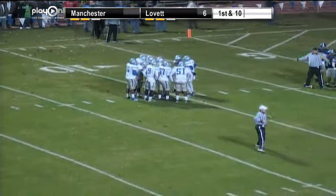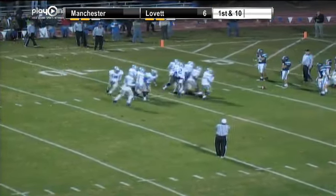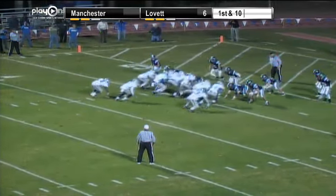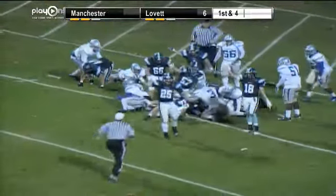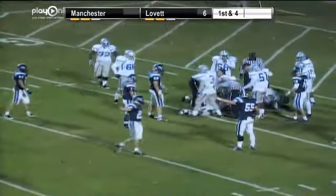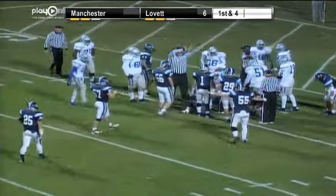So Manchester has picked the intensity up on this drive. The ball spotted actually inside the 5 right in front of the 4-yard line with 3:27 left in the first half now. Prather will keep it, I believe, and a flag thrown. Or do they say a fumble? No, a fumble. And let's see who got the recovery here as the refs will sort this one out. A fumble just inside the 4.